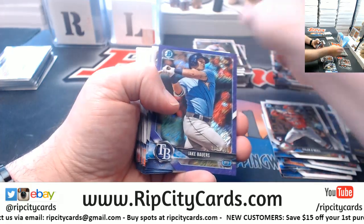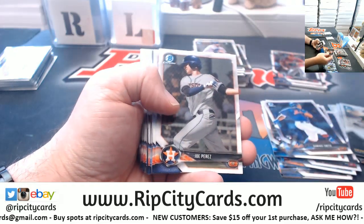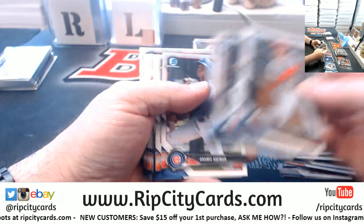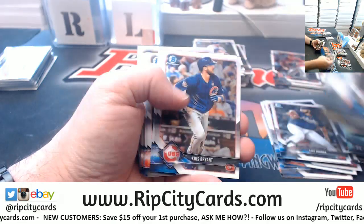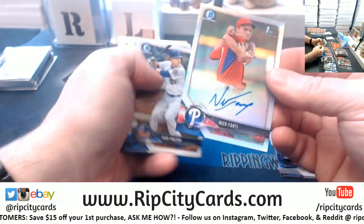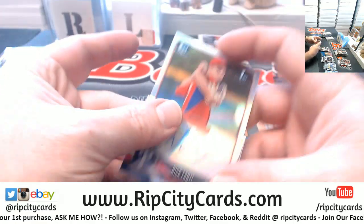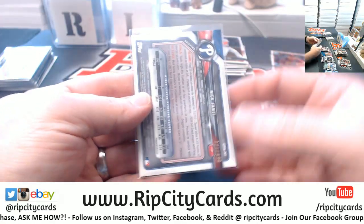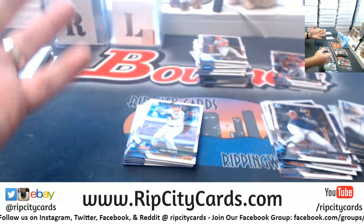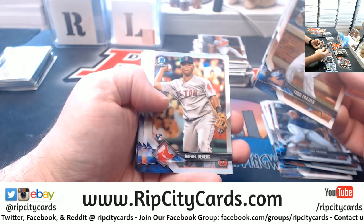Tyler O'Neill rookie card. Jake Bowers to 655 purple. Shimmery business. Dominic Smith rookie. Gohara and Granite rookies. And a Nick Fanti refractor autograph for the Phillies. 321 out of 499, not jersey number. Can't always see him. Jersey number is a hard one to hit. What are you going to do?